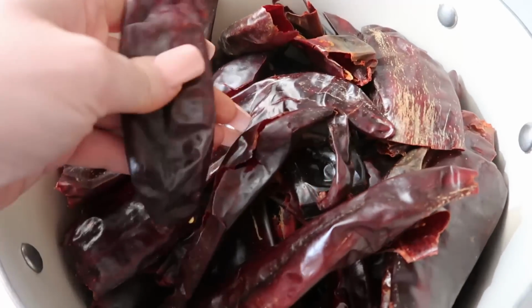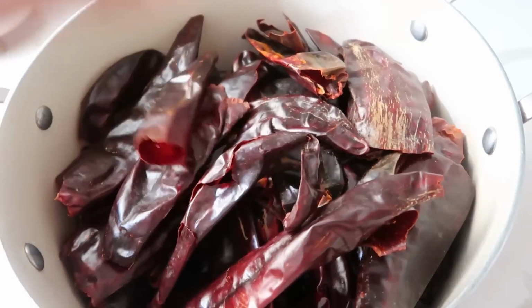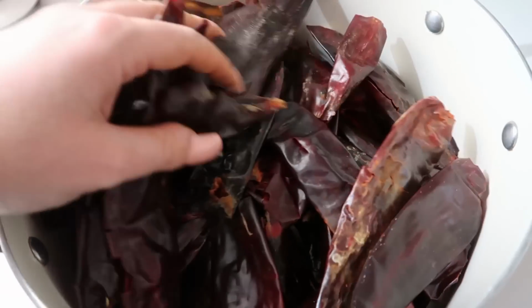If you don't get all the seeds out, don't worry about it because we are going to strain it. Just try to get the majority out because it will help you in the long run.